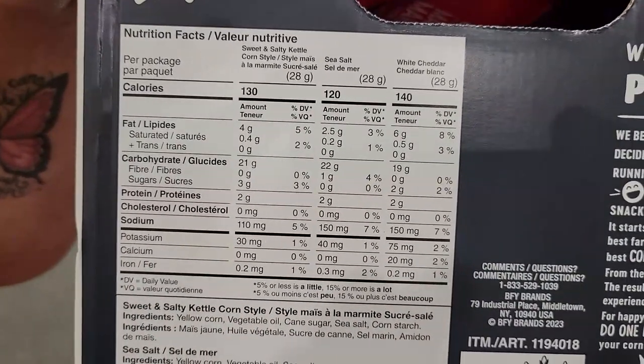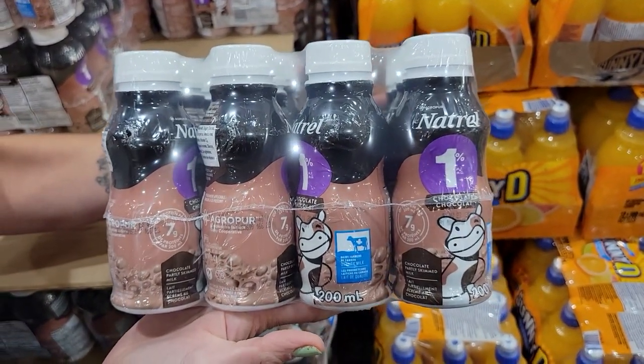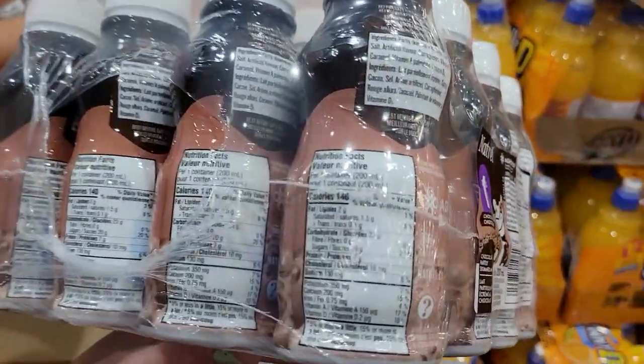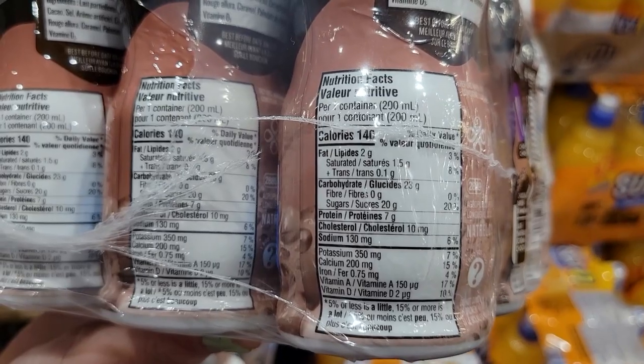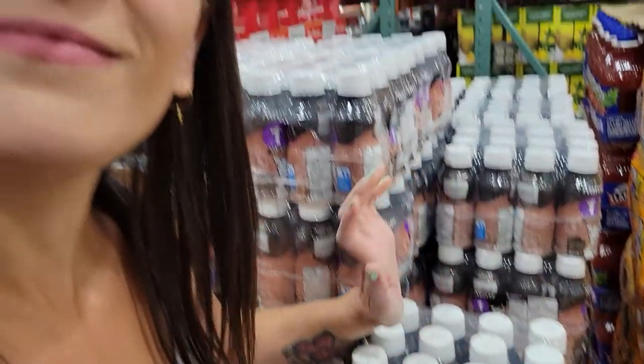Number 9, Natrel 1% chocolate milk bottles. Often the chocolate Fairlife goes out of stock really quick at Costco, so this is a really cool alternative. Sass and I actually love this. It's 140 calories for a bottle and 7 grams of protein. And again, you can add it to anything to add a little bit of protein, a little bit of flavor for not a ton of calories.